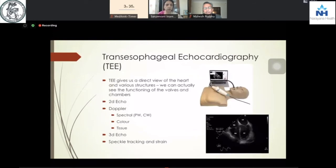transesophageal echo. In comparison with the pulmonary artery catheter, where we interpret the values or the circumstance based on changes in pressure, transesophageal echocardiography gives you a direct view of the heart and the various structures. We're actually seeing the function of the heart, the valves, etc. You're not assuming anything, you're actually looking at them.